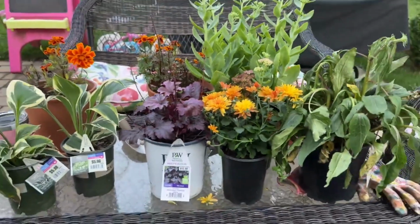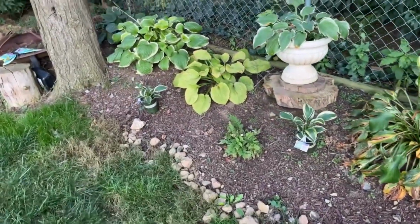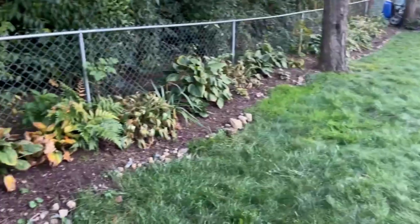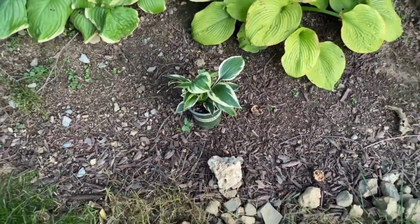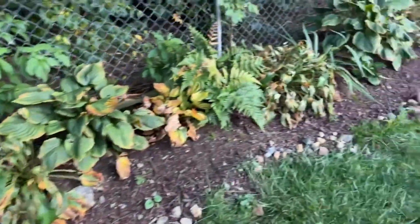Okay, all right, so let's do this. Over here is where I have the woodland lane. That's where I have all the hosta in this special lane. So I'm gonna tuck in the hosta plants right here. You can never have too much hosta, right?